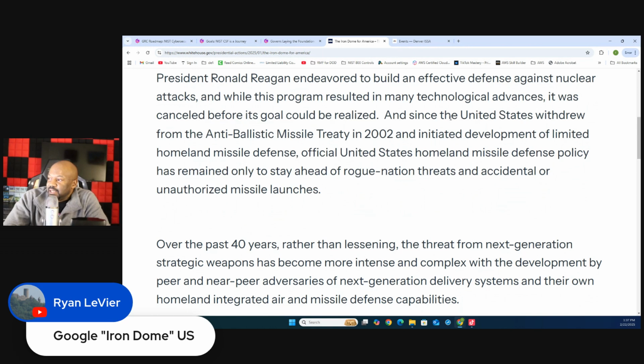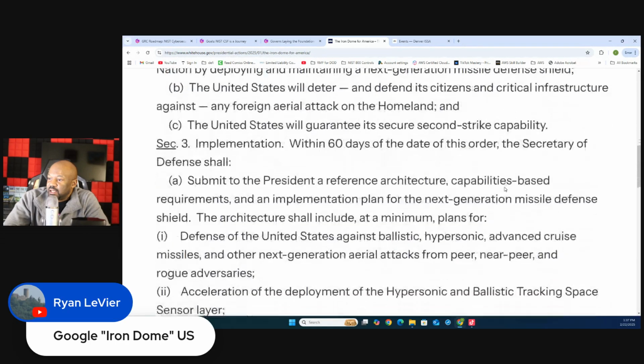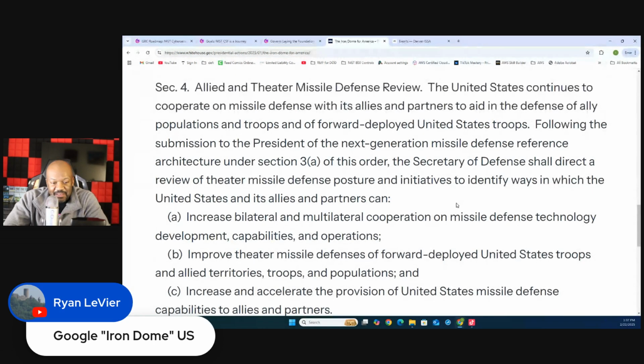And since the United States withdrew from the Anti-Ballistic Missile Treaty in 2002 and initiated development of a limited homeland missile defense. Okay, where are we going with this? Looks like they're gonna develop some giant... This reminds me of Iron Man, like when he says, I want to make an iron suit over the planet Earth. Is that what we're doing?